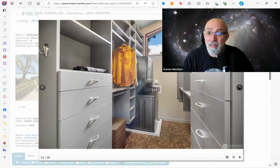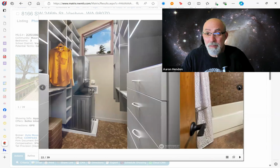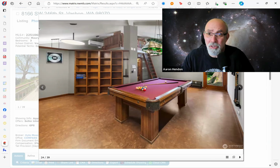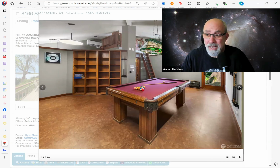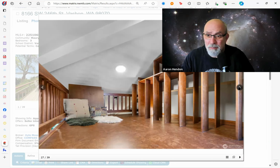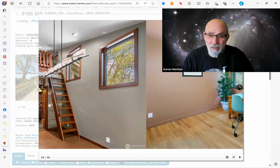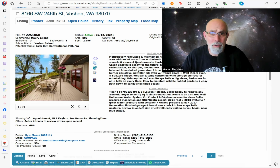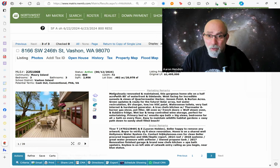The washer dryer in the closet. Could you sign me up for that? I would just love a washer dryer in the closet, so that you could just do your clothes as you go. Everything about that is so fine. There's your wine cellar, upstairs, additional space, your little loft. It's just hot. This place is great. And 1.495 million for 3,000 square feet on the water.